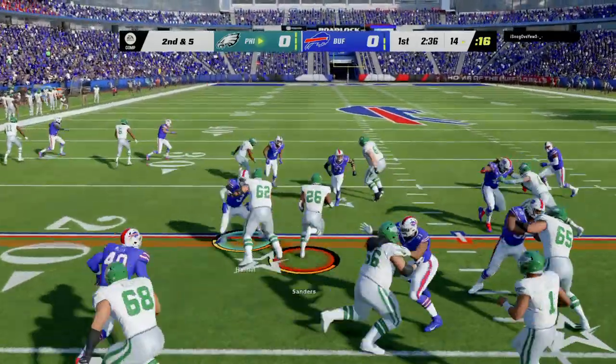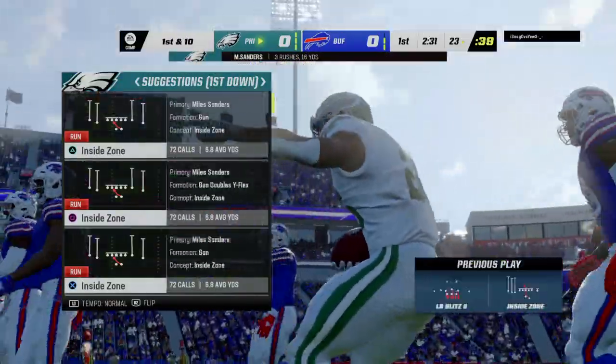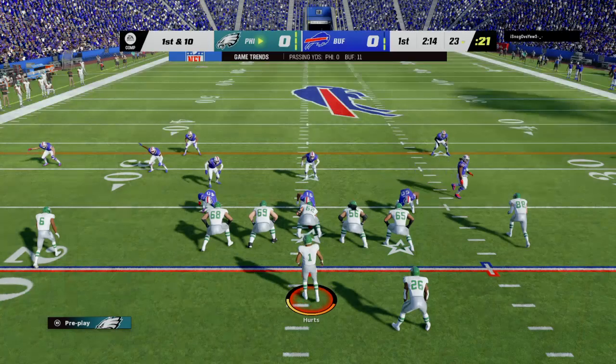2nd down, back to Sanders. And they'll get him down here at the 23. That one a 1st down pickup of 8.